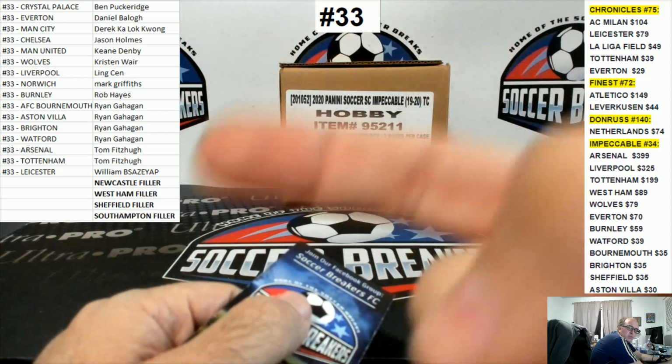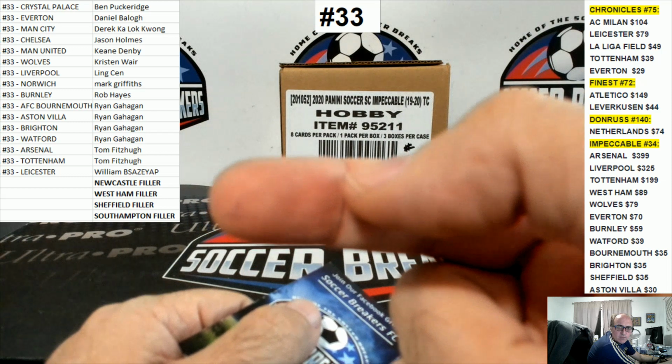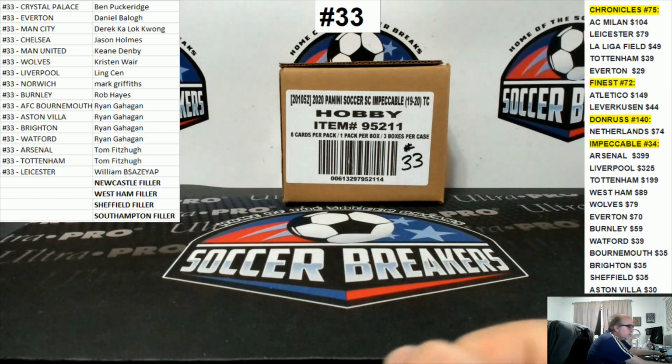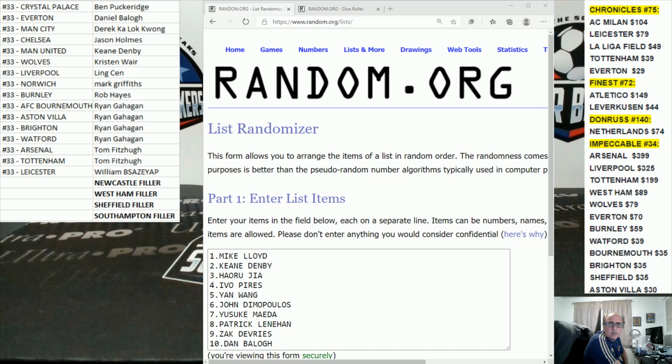There are your teams right there. As you can see, Newcastle, West Ham, Sheffield, and Southampton are in the filler. So that was a serial number filler we just filled. And let me double check that again. All right. So here we go with the serial numbers for that.